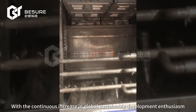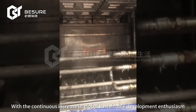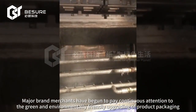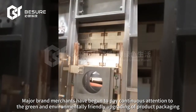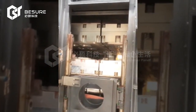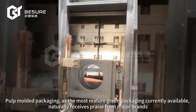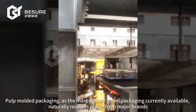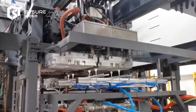With the continuous increase in global sustainable development enthusiasm, major brand merchants have begun to pay continuous attention to the green and environmentally friendly upgrading of product packaging. Pulp molded packaging, as the most mature green packaging currently available, naturally receives praise from major brands.